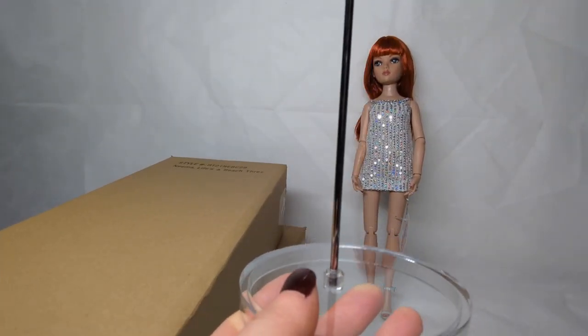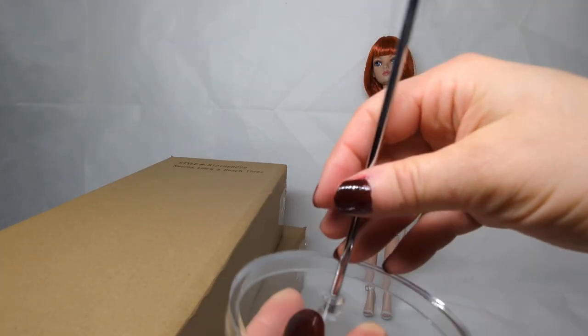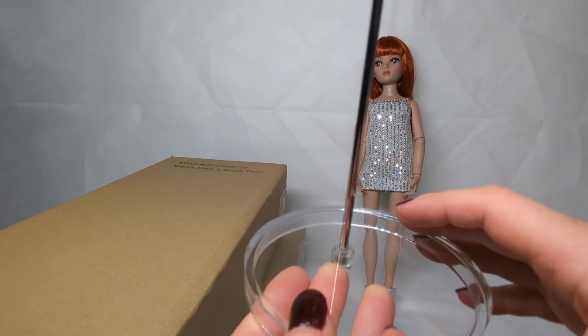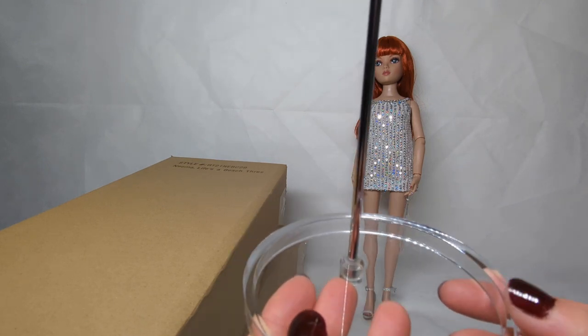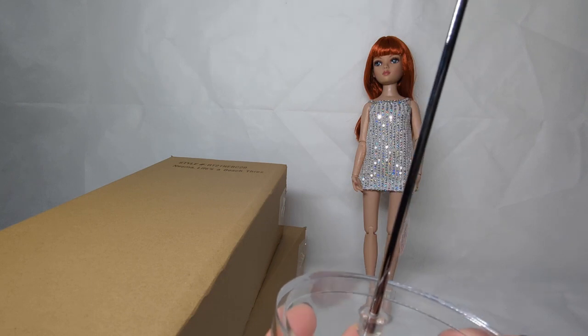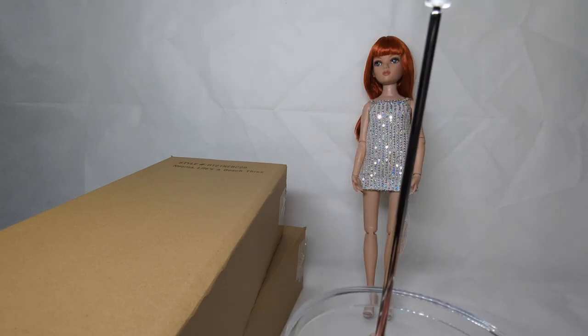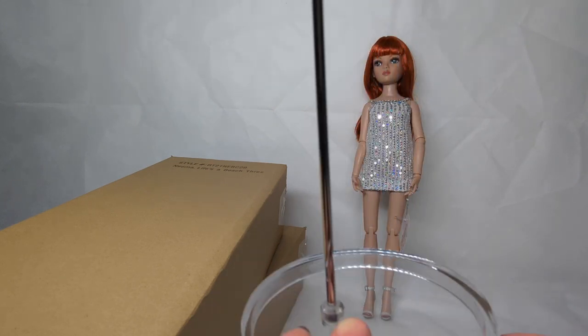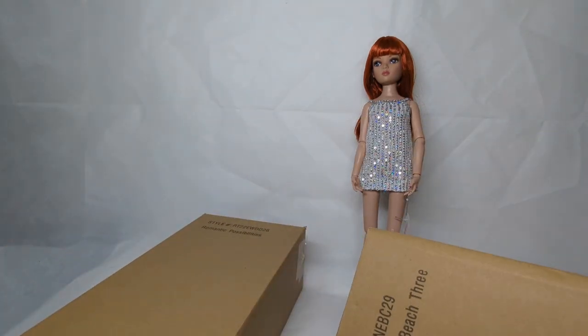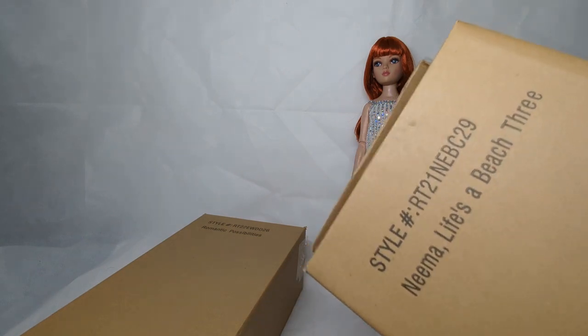So I have heated that. I've pushed the pole into the little plug, which is a rubber plug down the bottom. I'm just going to leave that for a few minutes now so that it cools, and then I'll see if it's worked. And as we're doing that, I will open up the next doll, which is Neema, Life's a Beach. She's number 3 from the Neema Life's a Beach series.